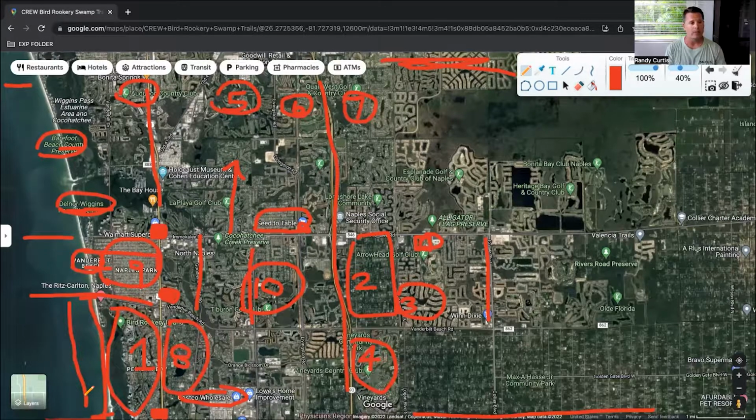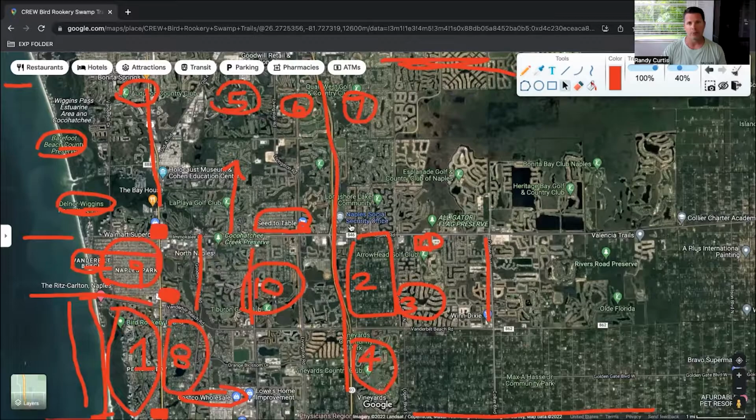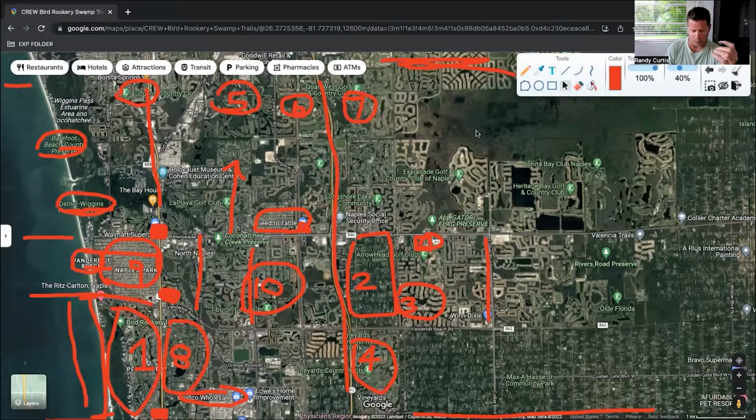So yeah, I know you've got wonderful places to go kayaking and canoeing. I know like in here, you've got the Bird Rookery Island, and it's just a place to be able to go and just kayak, canoe, and stuff like that. If you go a little further up into North Naples, you have some really, really cool state parks up in there. One's called Audubon Corkscrew Sanctuary. It's a beautiful place to go. And Clam Pass Rookery. I did want to mention those two places. But that's just to kind of give you a feel for North Naples.